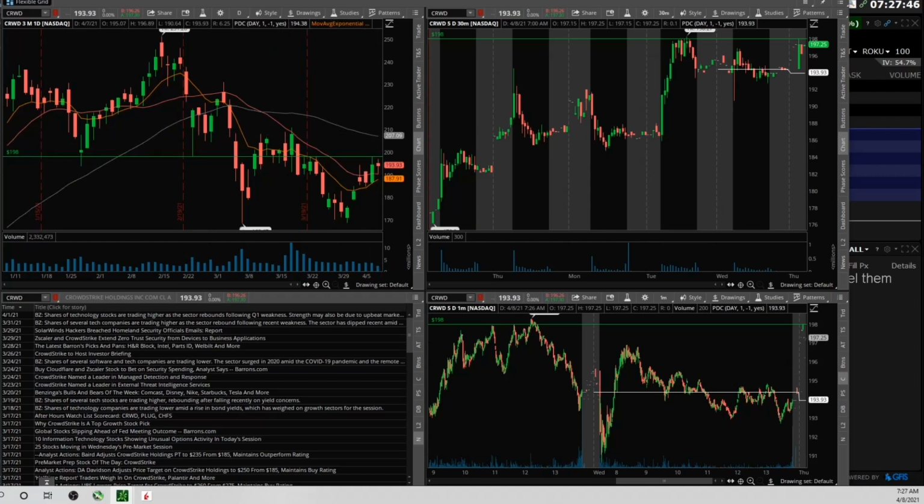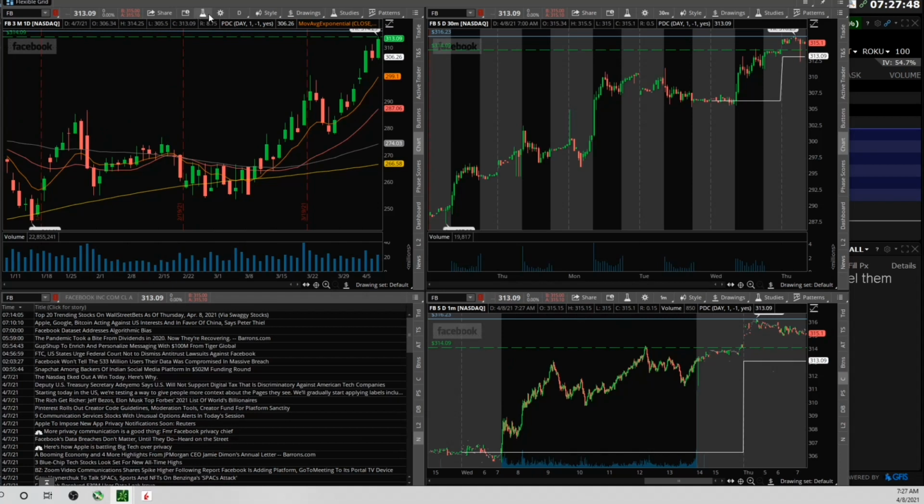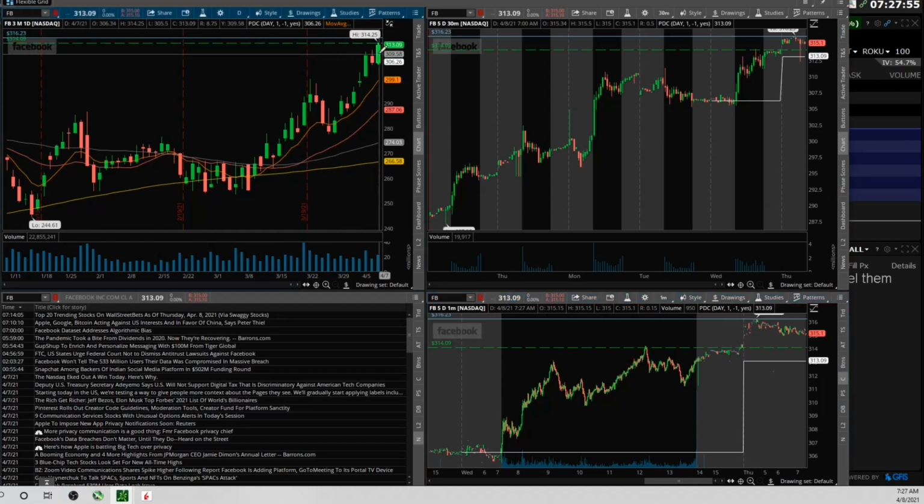And the last one on my list is going to be Facebook. A little extended, has had a very big move, but when momentum gets going, you never know when it's going to stop. So I just have the prior day's high marked, 314.25. We are gapping above that a little bit. And then pre-market high, 316.23. If it takes that out, could possibly go higher. So that's my list. Those are the technicals. I'm watching more names than I usually do.